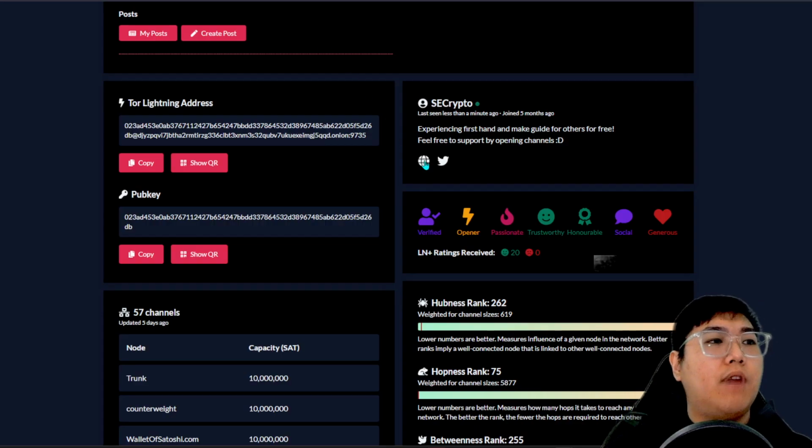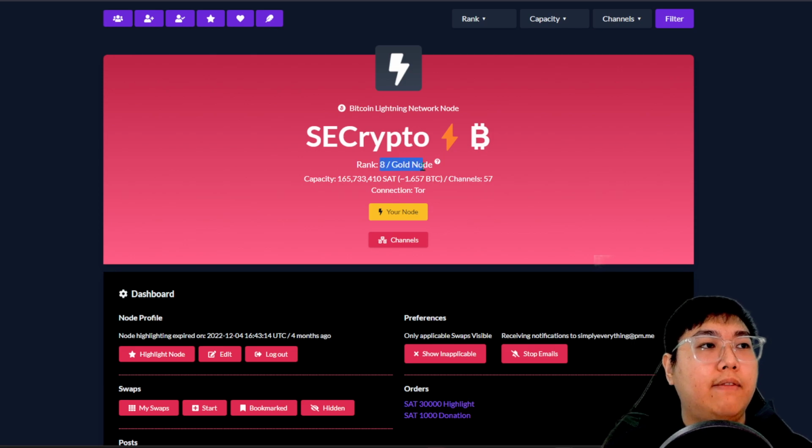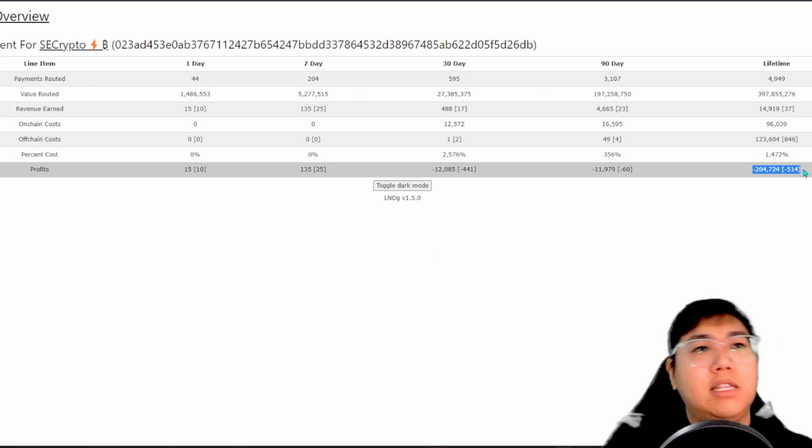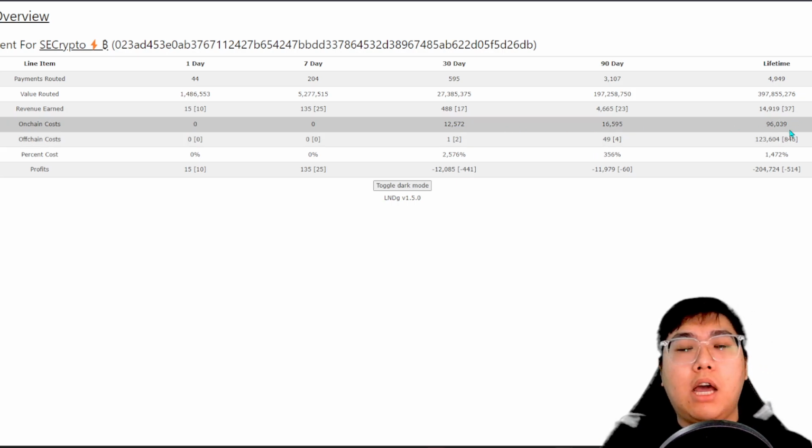Therefore, I'm still running it, and we can see that this is opening channels with people. I'm at the gold node as of now with Lightning Network Plus. As for the profitability itself, this is just a small project to understand the ecosystem, dive into it, and understand how it works.